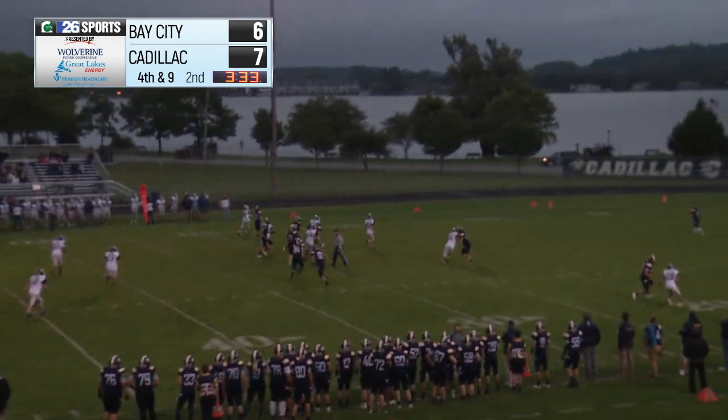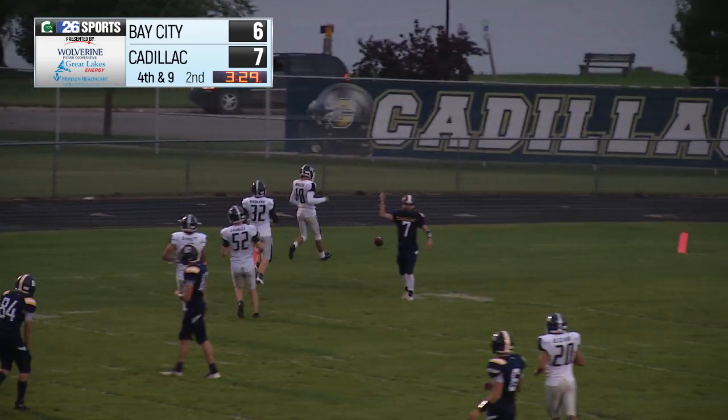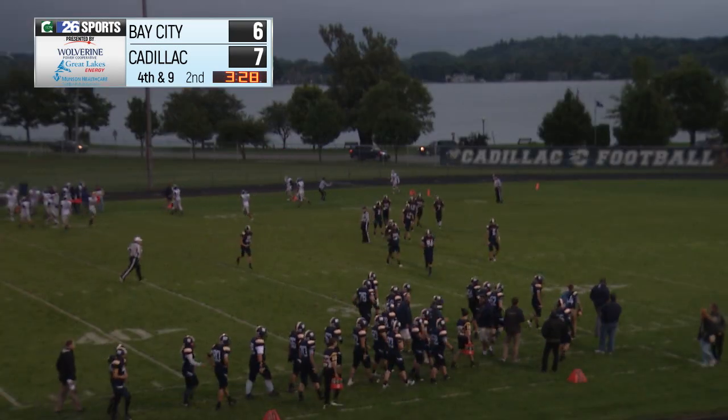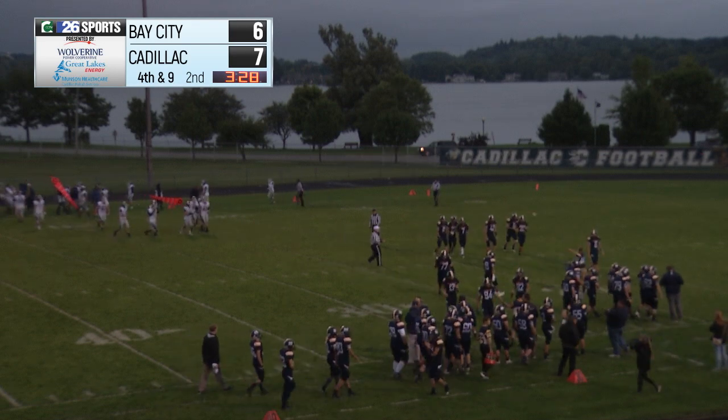Nice high punt. Beautiful pooch punt. Is that going to take an unkind bounce for the Bobcats? As that barely trickles into the end zone. A good attempt there from Joe Long. Instead, touchback. 1st and 10 Vikings at the 20-yard line with 3:28 remaining in the first half.